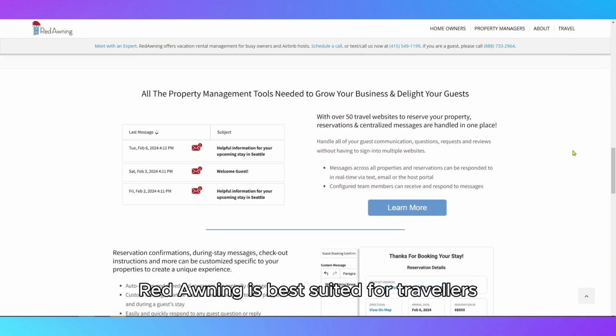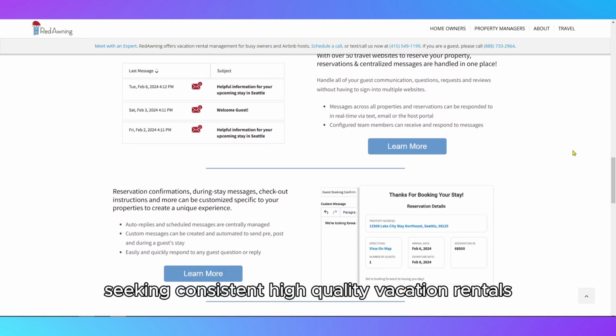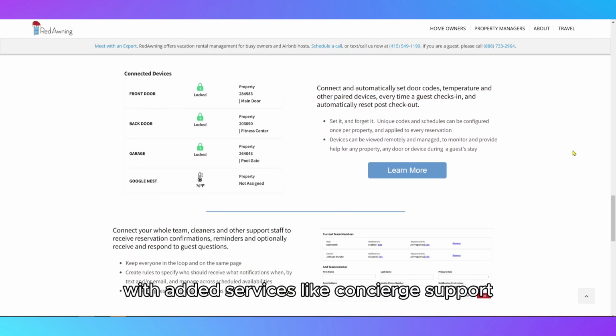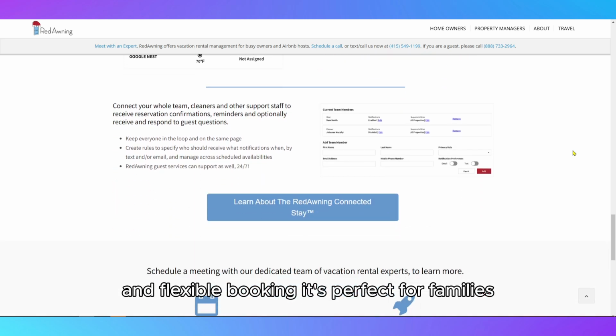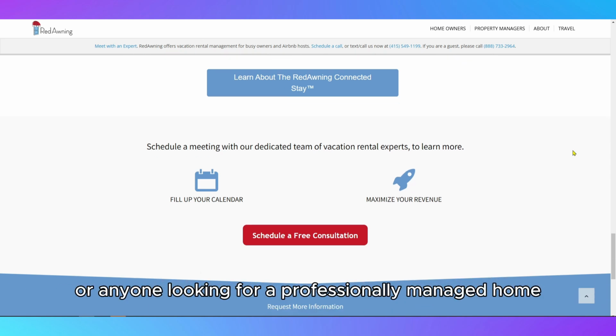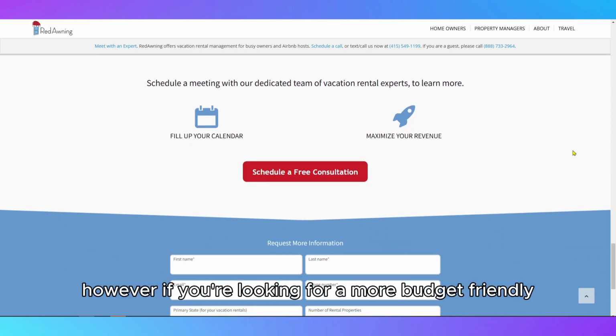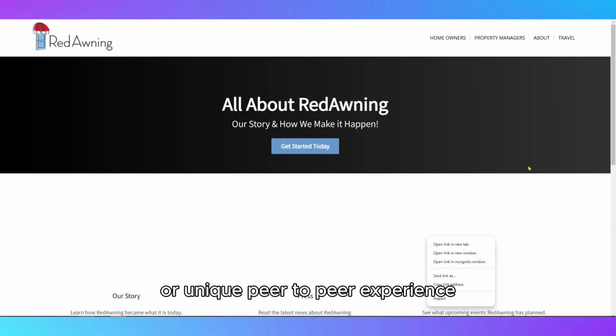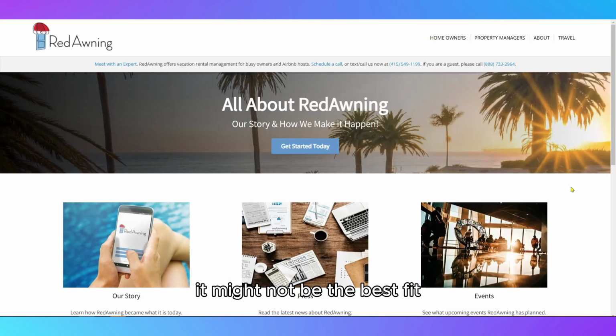RedAwning is best suited for travelers seeking consistent, high-quality vacation rentals with added services like concierge support and flexible booking. It's perfect for families, large groups, or anyone looking for a professionally managed home. However, if you're looking for a more budget-friendly or unique peer-to-peer experience, it might not be the best fit.